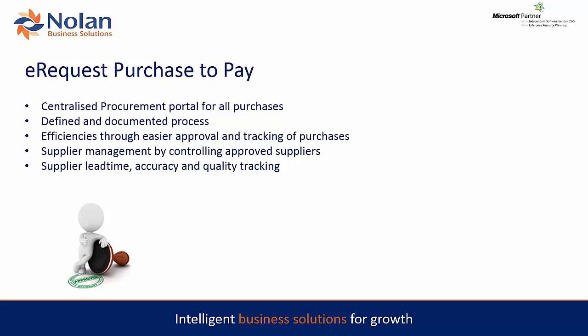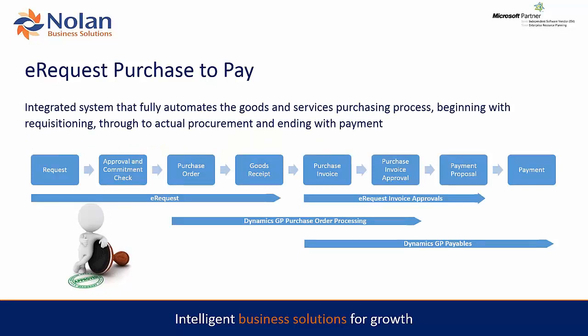By using specific forms within the product, we're able to define and document processes that relate to each of the individual departments of your organization. It provides easier approval and tracking of purchases, thus making it a more efficient process. eRequest works through approved suppliers, which must be on your Dynamics system. So supplier management is controlled in this way, not allowing users to purchase from unapproved suppliers. And because we use the purchase order processing module inside Dynamics, supplier lead time, accuracy and quality tracking is also possible.